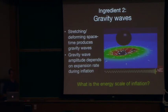And this is because those objects are stretching and distorting space-time in a time-varying way. Now, if you consider what happens during inflation when you have this superluminal expansion of space-time, you get gravity waves from that distortion as well. And the amplitude, the power in your gravity waves, is going to depend on how quickly you are pulling space-time apart. So if you pull space-time faster, you expect more gravity waves from the inflationary epoch.